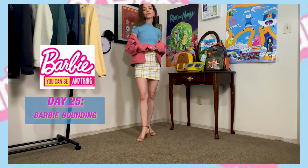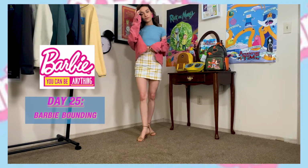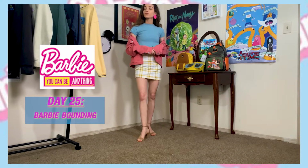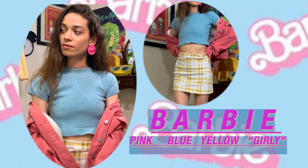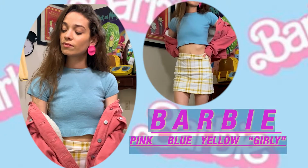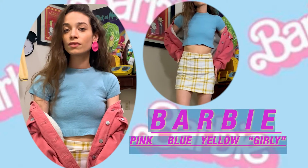This was one of the days I hated the most because I don't own pink. I don't dress like a Barbie doll. I'm more of a gothic witch gal. So this is a complete 180 from what I usually dress like. And I just decided to dress like the Barbie logo. I don't have any reference pictures other than the freaking logo.